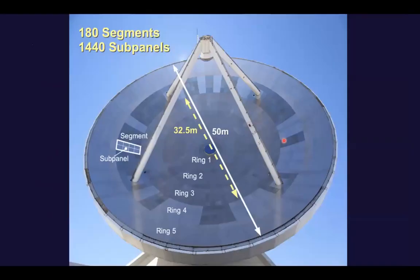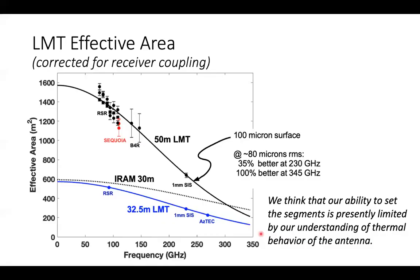We're going to talk a lot about the surface, so let me just introduce some aspects of the surface. The surface is composed of 180 segments, and each segment has 8 what we call subpanels on it that are aligned in the laboratory, and then the whole segment is installed on the antenna. There are 5 annular rings of these segments. For a long time, we operated the telescope using only the inner 3 annular rings out to a diameter of 32.5 meters. But in late 2017, we completed the surface out to the full 50-meter diameter, and that's what we're using today.